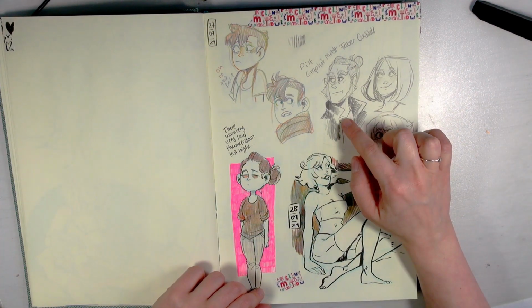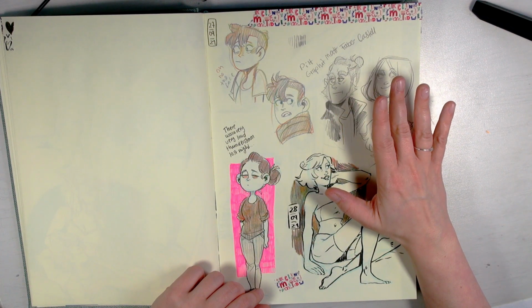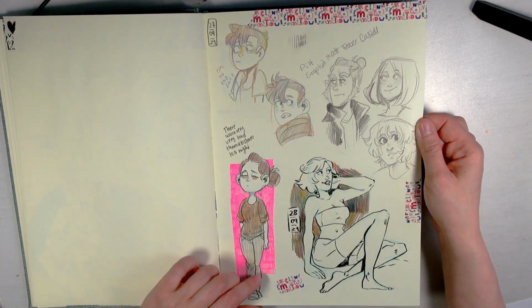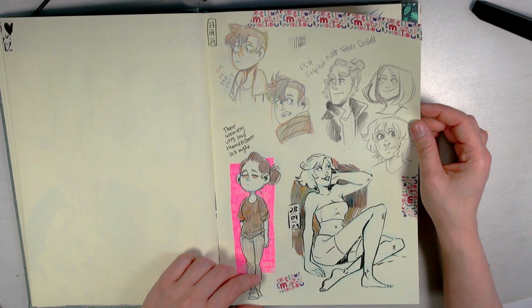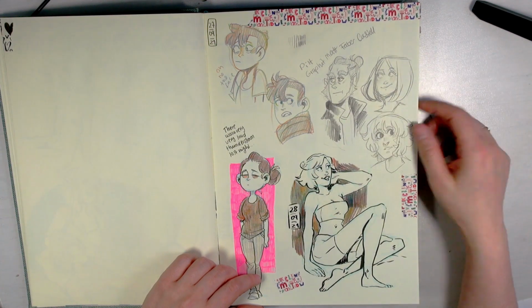This is when I tried out one of the matte graphite pens from Faber-Castell that recently launched. My wife got them, and I got one too, and I think they are okay. I didn't really try it out a lot.